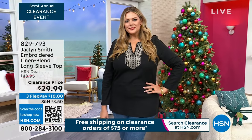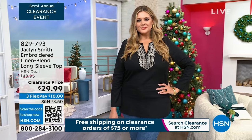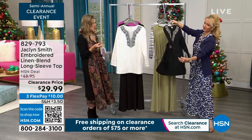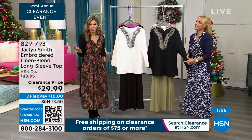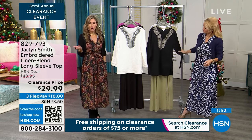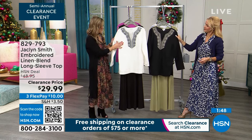If you want it to be roomier and a little looser, you could do a little half-tuck with this. Now, this is one of the blends, though, where you will see a little bit more of that wrinkle and that crinkle, which is actually what we love about linen. It's the summer fabrication that we all want to live in because it's so breathable and airy and light.